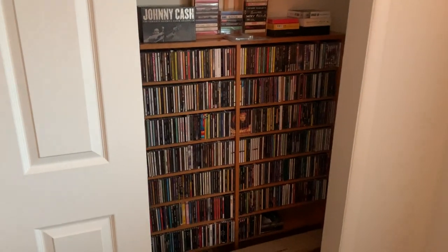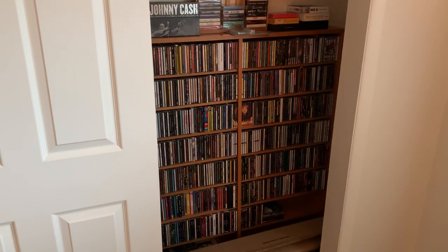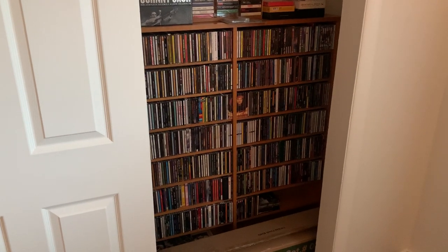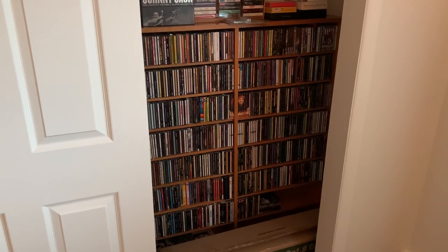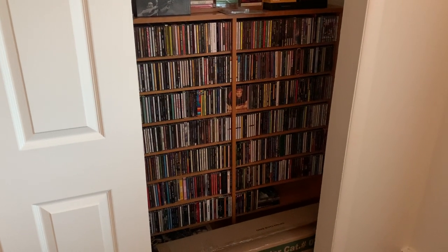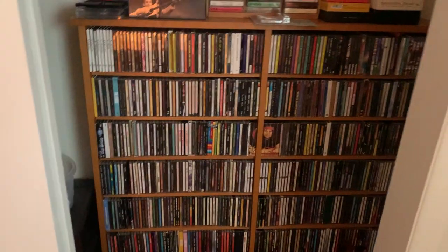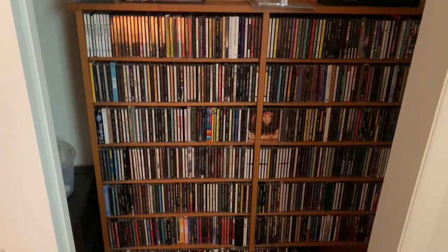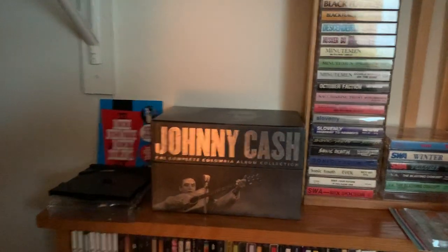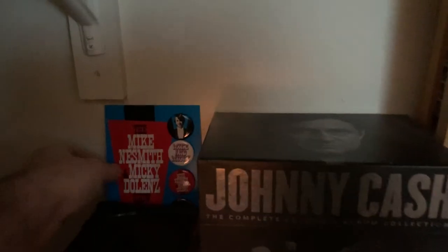So here's the closet. This is where I keep my CDs, the bulk of my CDs. And I don't know if I told you already, but I've got about 14 bins of CDs at my parents' house in storage. It equals out to be about 3,000 CDs, but this is just the tip of the iceberg. And then that's when I saw Mike Nesmith and Mickey Dolenz. I got these cool pins.